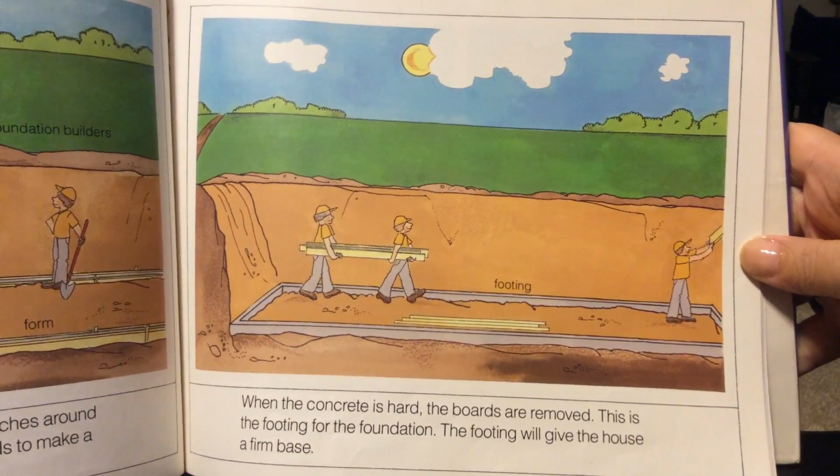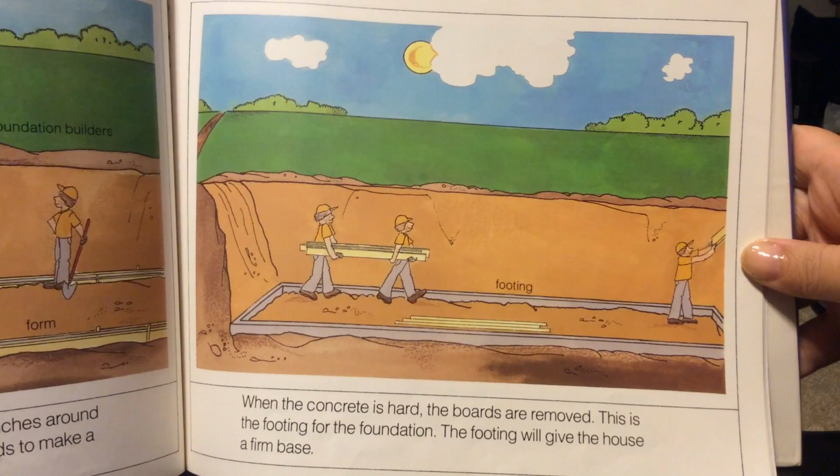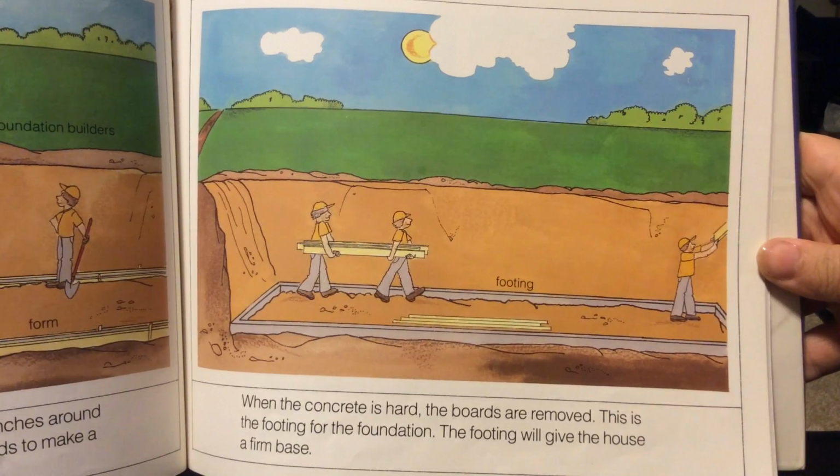When the concrete is hard, the boards are removed. This is the footing for the foundation. The footing will give the house a firm base. Footing.